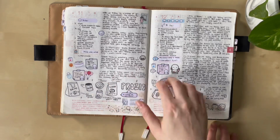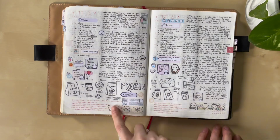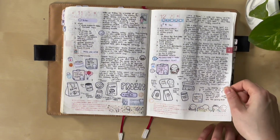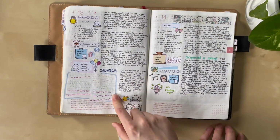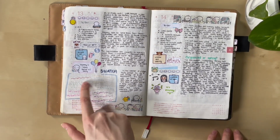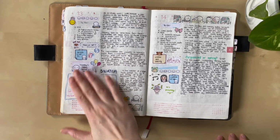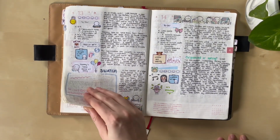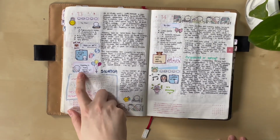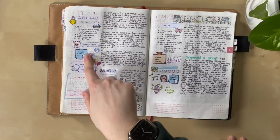Then here on these 2 days, I got 2 orders from Prosy. So I just did a big doodle of the stuff that I got. Then here, my mom gave me these rolling pens with these fun shapes, and so I tried to swatch it here, but because my notebook is uneven from all of the tapes and stickers I have, it didn't work very well. And then my mom's birthday was today, so we went out to dinner with our aunt, and I also bought a new PC on this day.